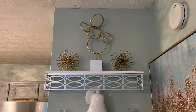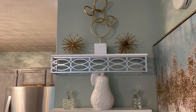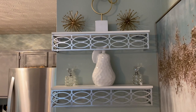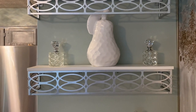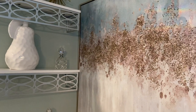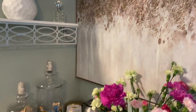The middle piece is from Ross. The shelves are from Ross as well. The two spike pieces, those are from Burlington. My pear, that is from Ross. These perfume bottles, those came from Burlington as well. And this beautiful painting on the wall, canvas, this came from Burlington.